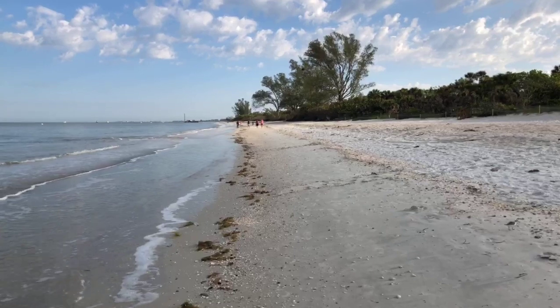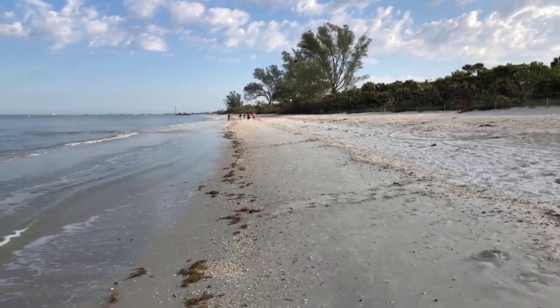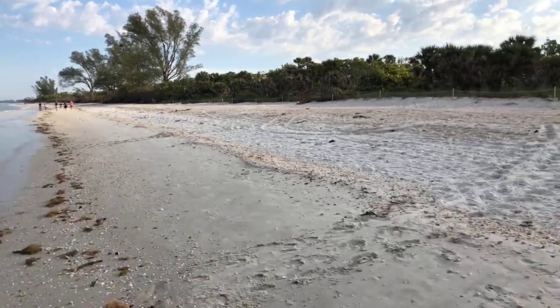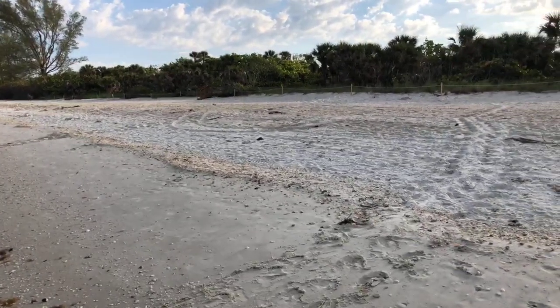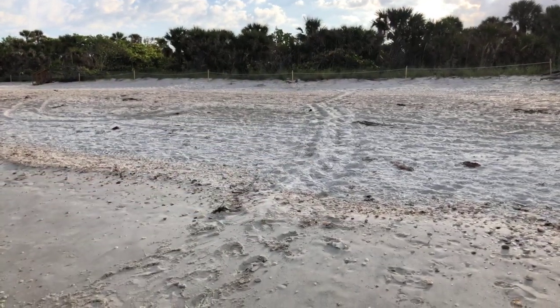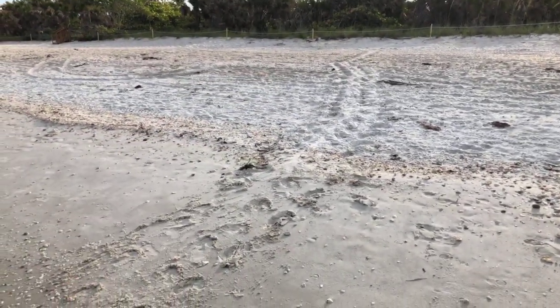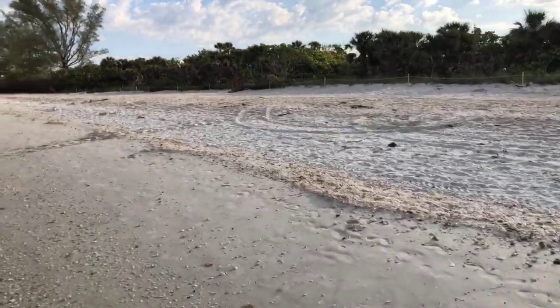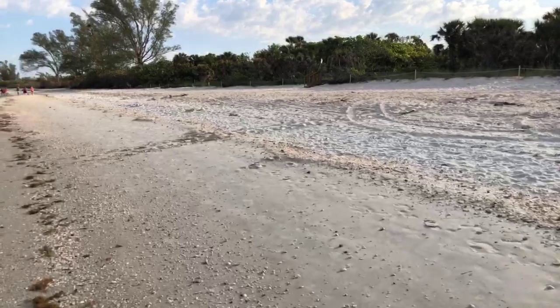Here's the crawl tracks from the loggerhead sea turtle. He had one crawl on the beach last night. It's just the beginning of season, so it's not too active yet. But you can see the tracks. These are the return tracks, coming back to the water from the loggerhead sea turtle. Over here, this is where she came out of the water.